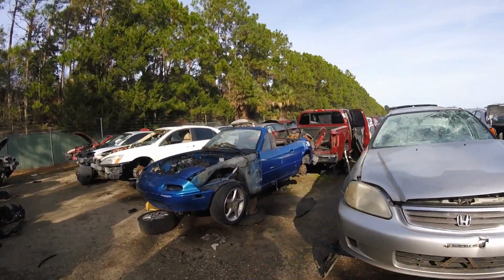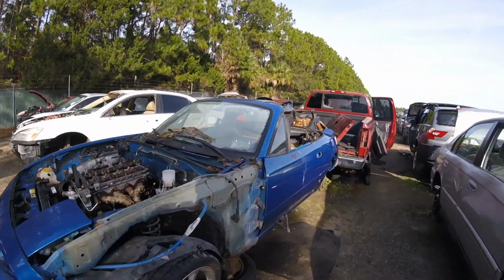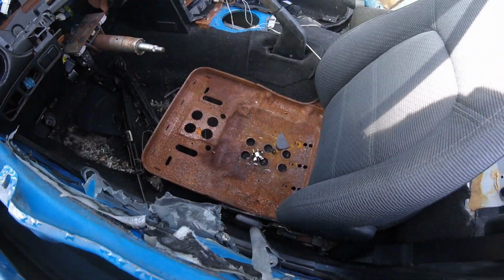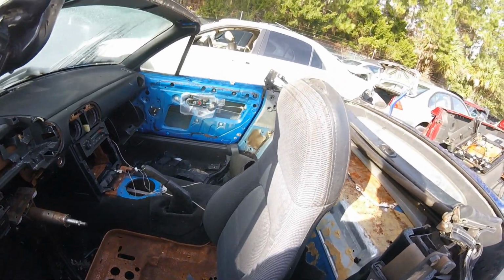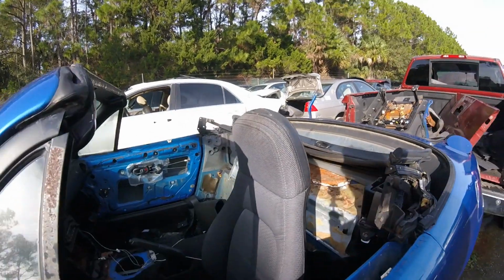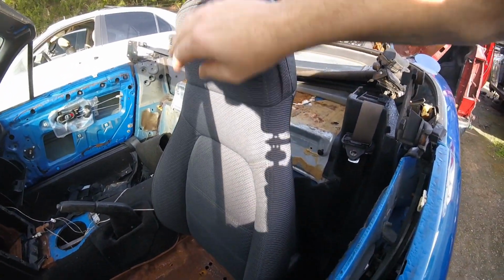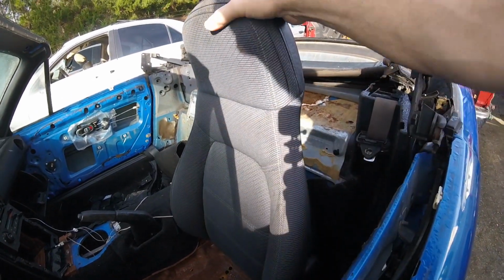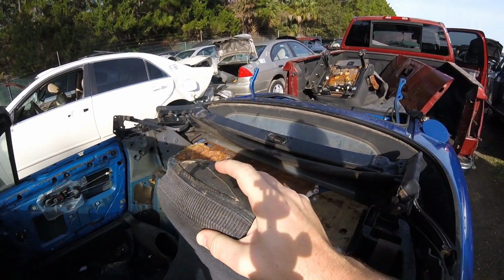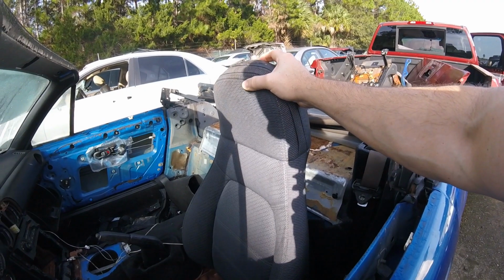Old blue boy. I see a driver's seat. Dope! Someone took the bottom, but dude, look at the top. Oh, ripped here though. Dang it. These things are so hard to come by, man. Can't get one of these. Dude, look at the bolstering on this. It's just got this rip, which I can't fix. Man, you can't win with these. It really sucks.